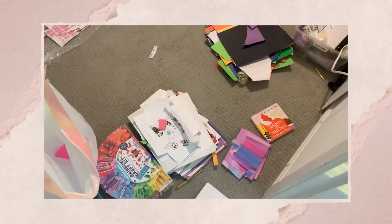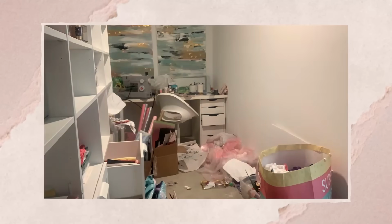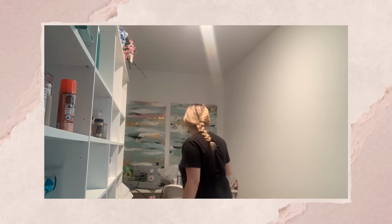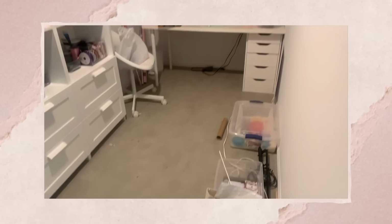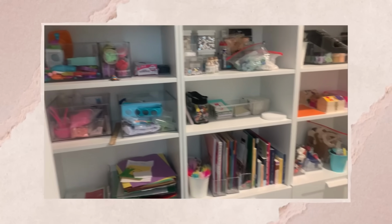And then after the holidays, with all of the crafting and DIYing and gift wrapping that I was doing, my craft room was in absolute shambles. So Zoe went up there and helped to clean and reorganize that area as well. I think I'm gonna have to get some additional storage solutions maybe to fully revamp everything up there, but she definitely made a huge dent in it, so that was super helpful.